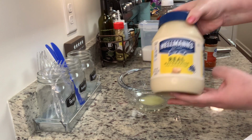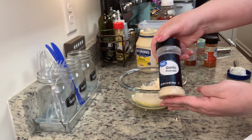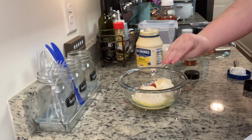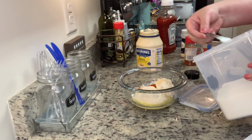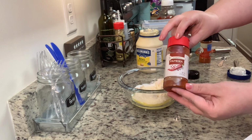It is delicious, and you probably already have everything on hand. It's super easy. The hardest part about this is just remembering to make it ahead of time. You really, really want to make this the night before if at all possible. If you can't do it the night before, do it a few hours in advance, but it really, really needs time to set up.